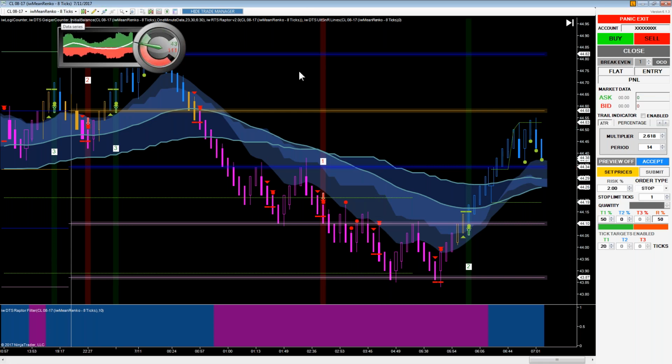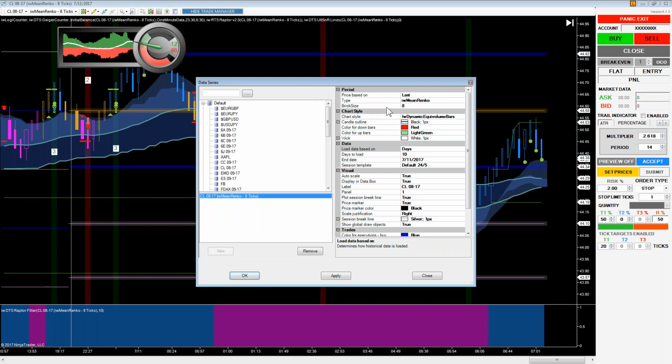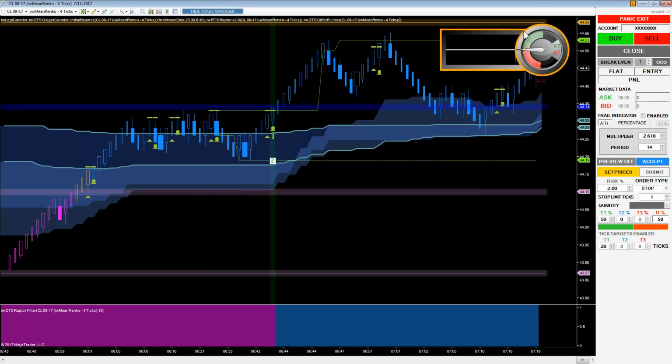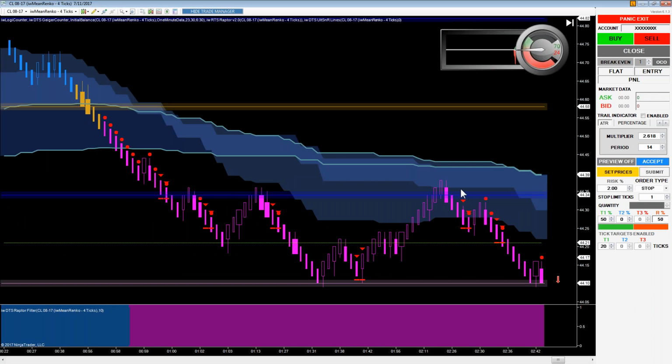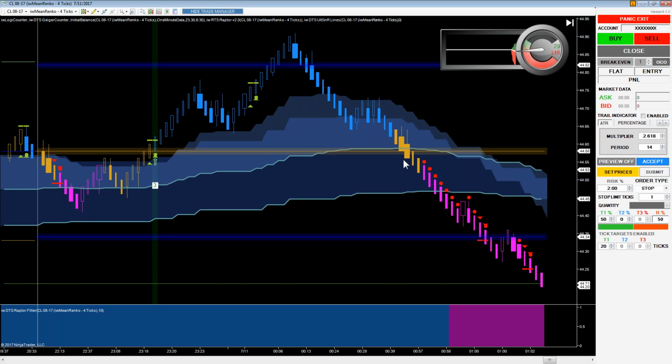You need to change your brick size. So let's change your data series. Right click on your chart, go to data series, and we're going to go from the default 8-tick to a 4-tick brick. Make sure you apply those changes. Okay, and now you're going to see your chart immediately expanding. The problem, though, is that your Raptor clouds and signals may not be performing correctly now because things are happening a little bit too fast. So we need to speed up the Raptor signals as well.